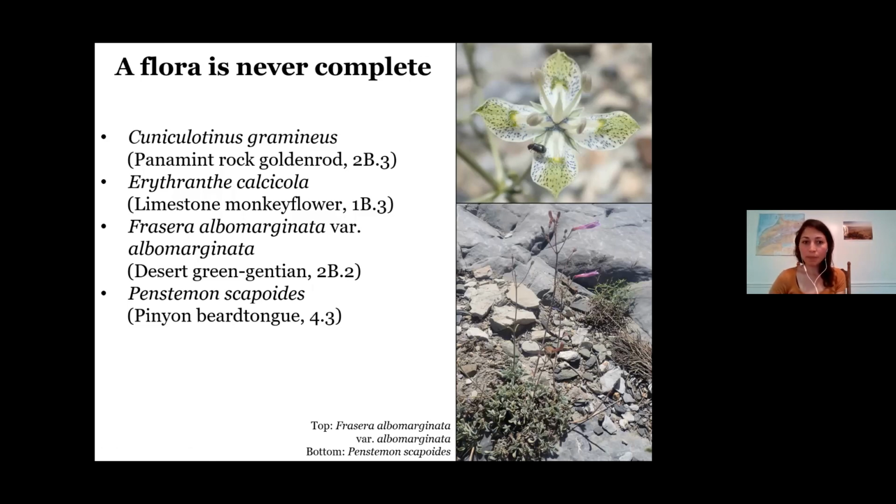And keep in mind that I'm finding these during an exceptional drought year when pretty much everything else was crispy. So this was a very, very special location. Oh, it also helped when I found the Erythranthe calcicola that I had my advisor, Naomi Fraga, with me, who's the monkey flower pro. I don't think I would have found that one on my own.